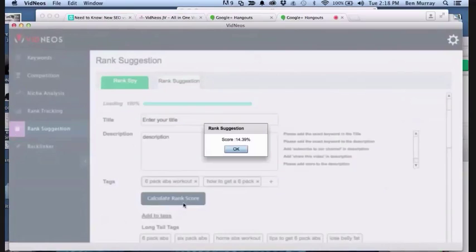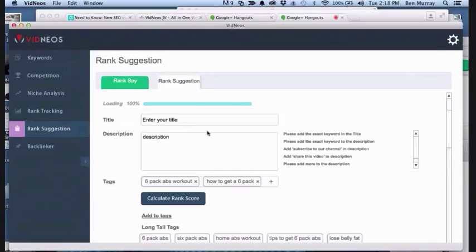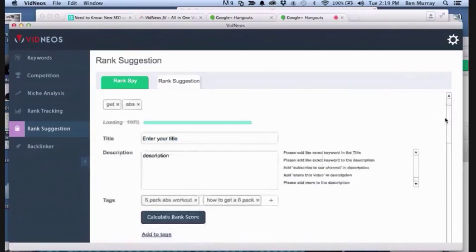And then you click this Calculate Rank Score button, and this is going to be a rank out of 100 for how successful the VidNeos program thinks that you're going to get that really high number 1 ranking for your keyword. And right now we have a score of 14 out of 100, so we're failing really bad. And over here, it will tell you some suggestions that are going to help you rank really high. So first we have, please add exact keyword and title. So our keyword was get abs.